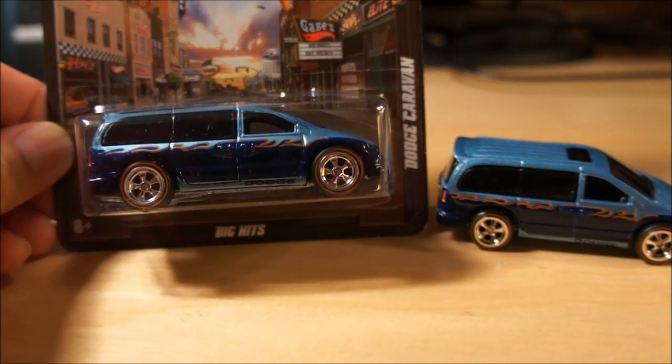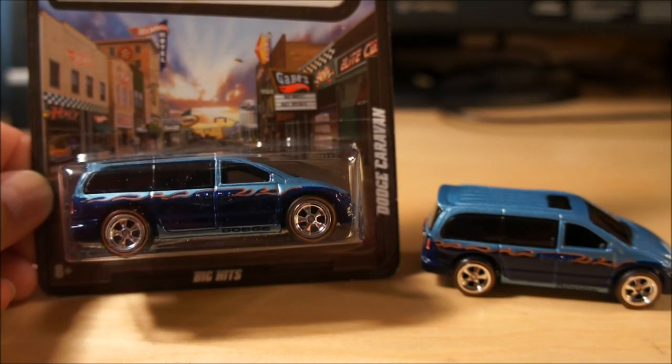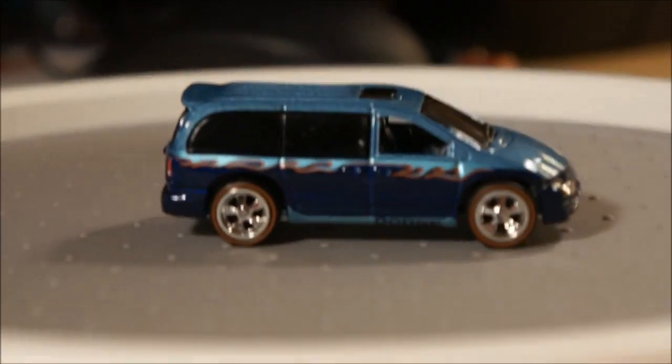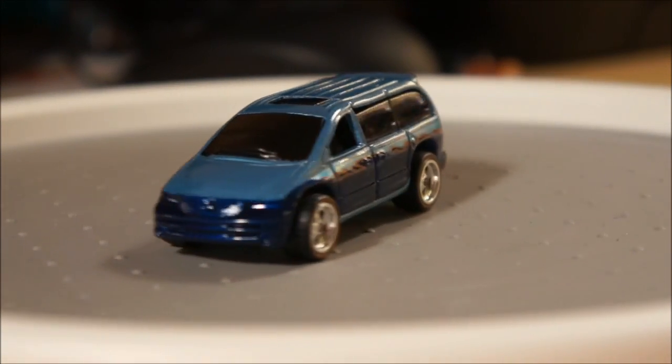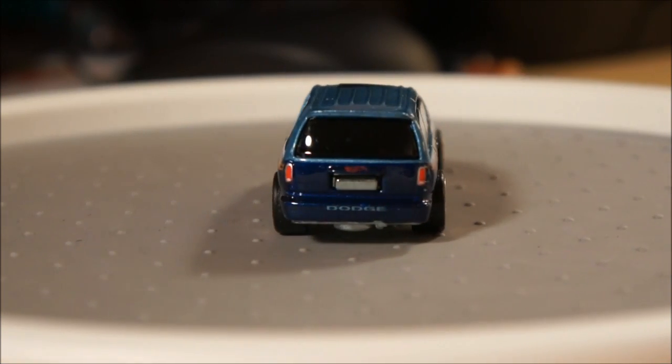Next one, which also has been hard to find, and I actually had to get from other resources and not in the wild, is the Dodge Caravan, surprisingly. I guess if you're gonna drive a minivan, then at least drive in style, right?